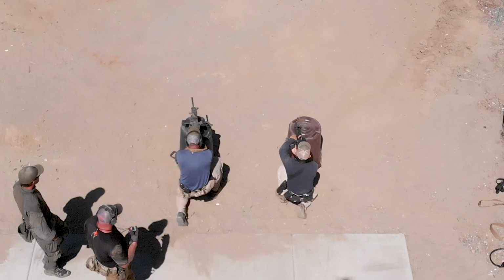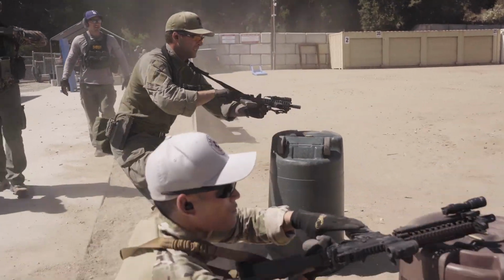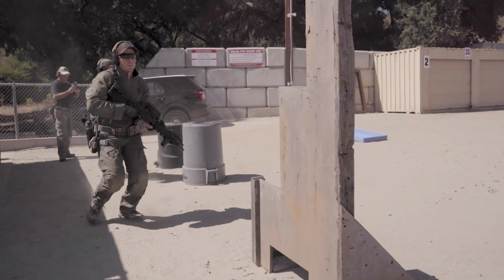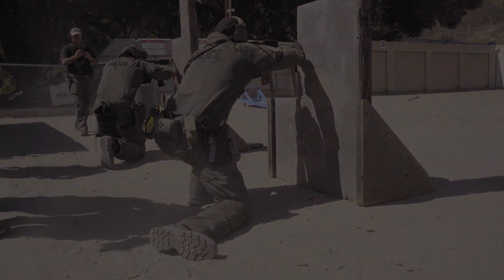We all picked a partner and had a set course of fire. The team to finish the fastest won. My partner and I did very well, but we were beat by 2 SWAT members who took first place. Better luck next time, I guess.